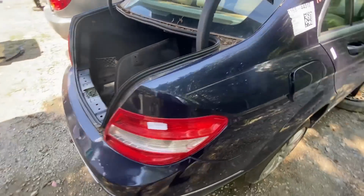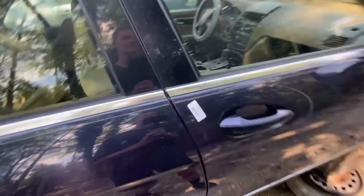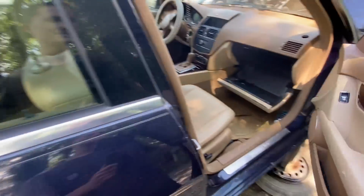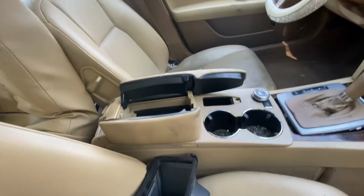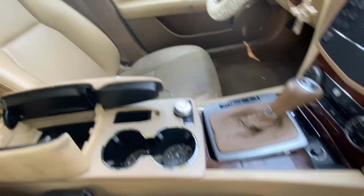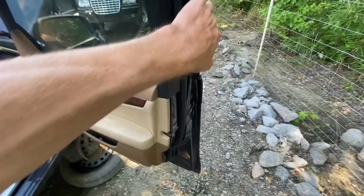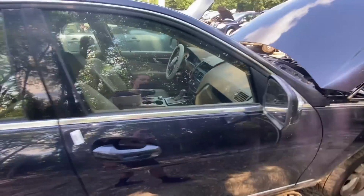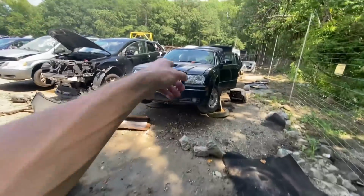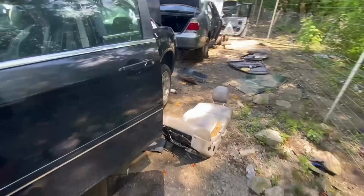C300 Mercedes from 2008. I'm surprised this is in here, in all honesty, I will admit. The interior... What? Look how good this interior is, y'all. What's going on? Oh, look at that. I can get me a free Mercedes logo. What is going on? The interior is actually pretty mint. That's not bad at all. That's kind of surprising.